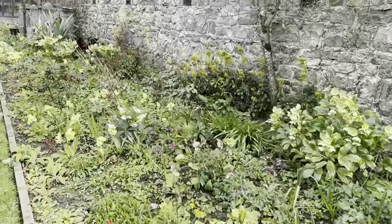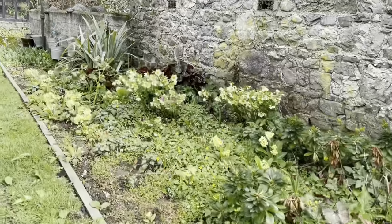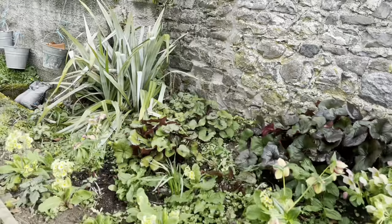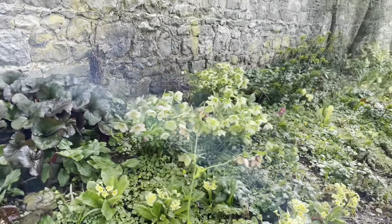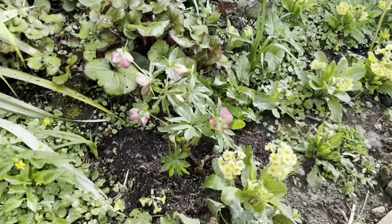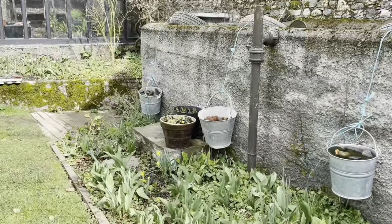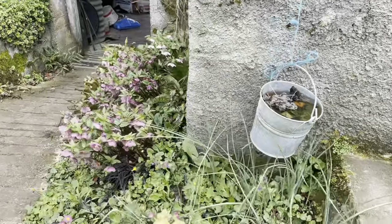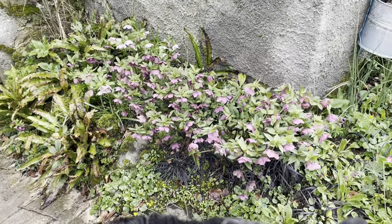So as you can see, there's a broad variety of sun tolerances that hellebores have. And at the moment you can see they're beginning to get the sun here. Still get it most of the day. But they don't necessarily need it all day long. Like these ones here will see no sun at all, just light.